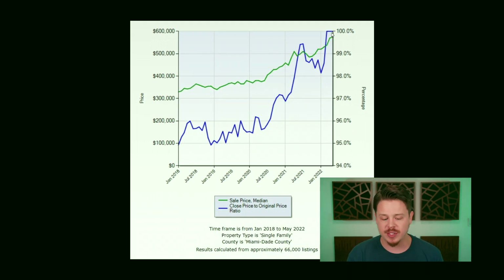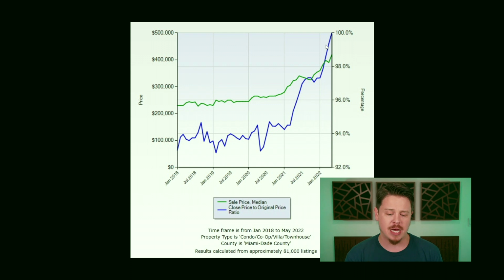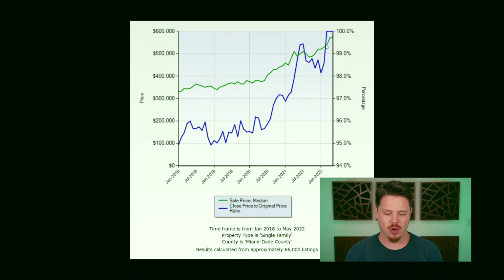So let's look at the same thing now just for single family homes. Again, 100% closed price to original price ratio. Sale price for single family homes is about $575,000 median. We're just seeing the same thing across all the different types: all property types, condos and townhomes, and then single family homes.